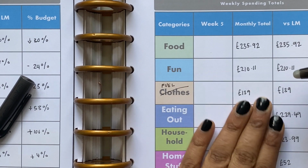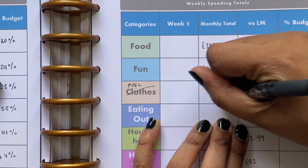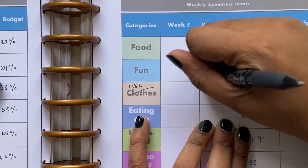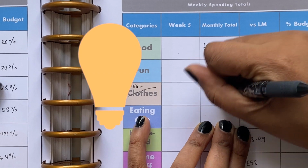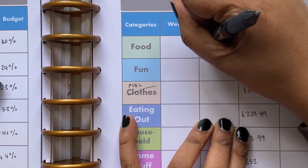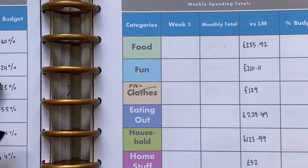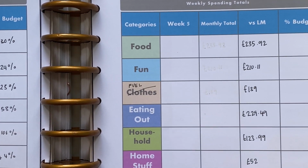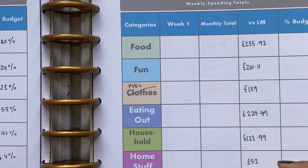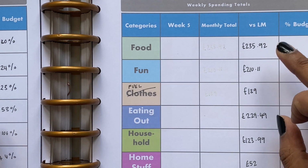So here is when I'm glad I'm using these erasable pens, which I had no idea existed until I started watching YouTube videos. And then I thought, hey, game changer. It's a bit annoying because you can still see like a ghost image, as you can probably see there, but it doesn't bother me enough to stop using them. The convenience of being able to use pen that I can erase is worth it for me anyway. So these are last month's figures.